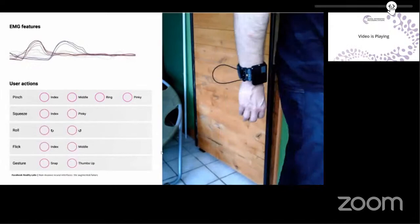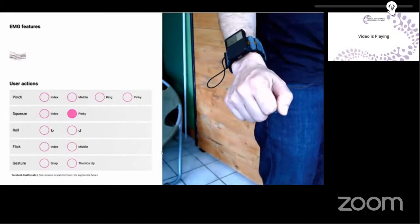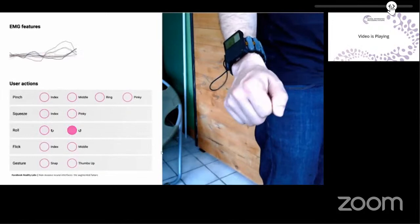My colleague can trigger the model even from behind his back, and with minimum latency, as you can see, which is one of the desirable characteristics of such a system. More importantly, these are all quite comfortable and subtle movements, movements that you could imagine even doing with your hands in your pocket.